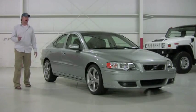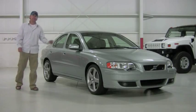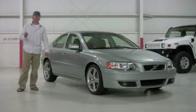Today we're going to spend some time with something you don't see a lot of. This is a 2007 Volvo S60R.